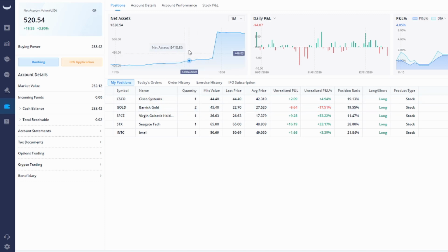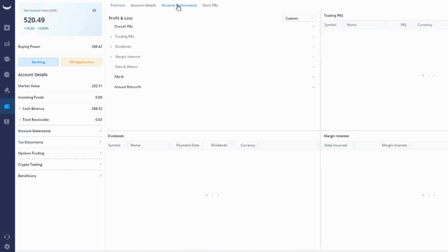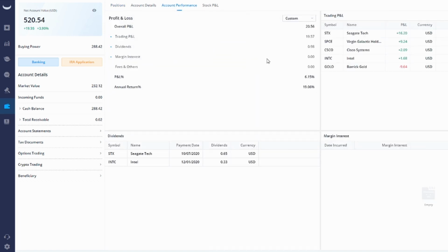Let's go up here and take a look at our total account performance. So I put in a custom date to start from the day before we made our first purchase. We bought our first share on August 14th, so I put in August 13th for when we only had $100 in cash sitting in the account, till today. This shows us what our total profit and loss is up until today.